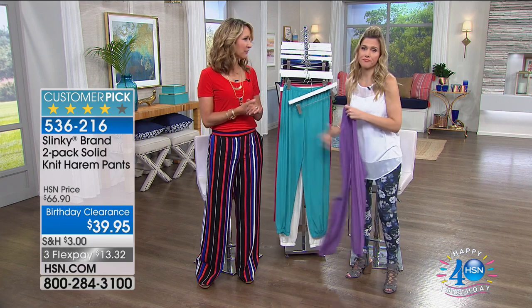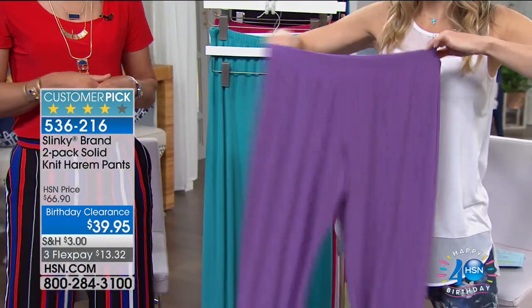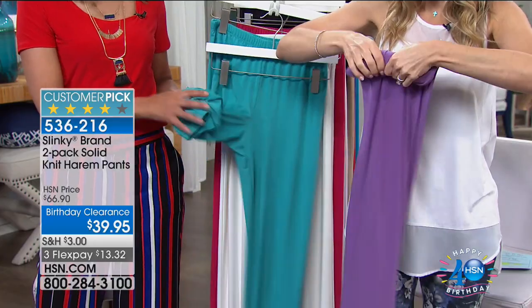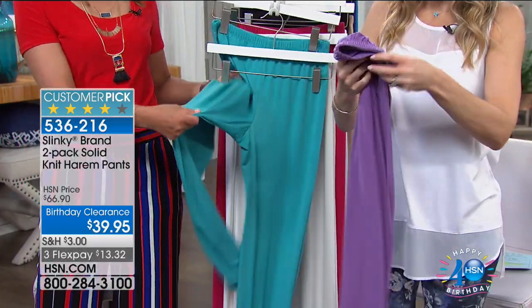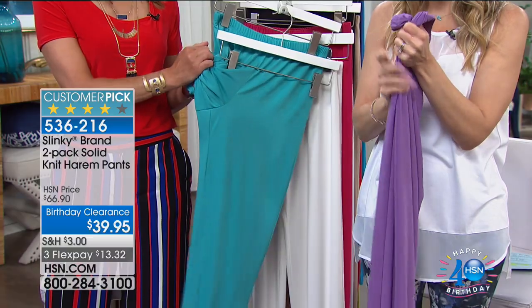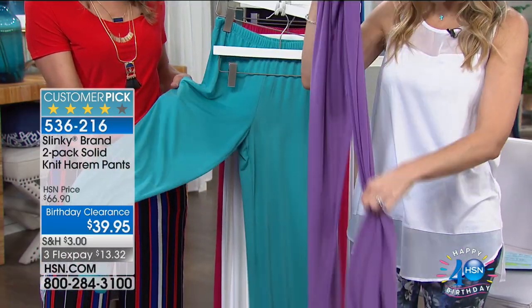You ready? Here we go. Stretch, stretch, stretch, stretch, stretch. There's stretch everywhere. This fabrication, if you know, it folds up to the tiniest little ball. And then when you unfold it, it doesn't wrinkle. It doesn't. I mean, this fabric is a dream. Just like scrunching it in my hand and grabbing it. Soft. And then look at that. The harem. It's like I did nothing.